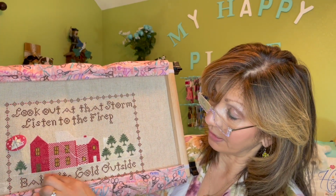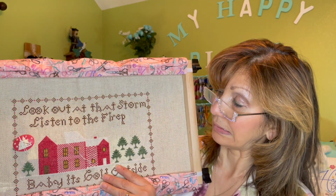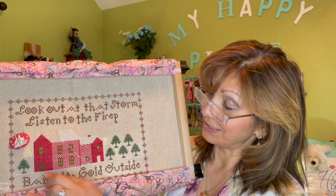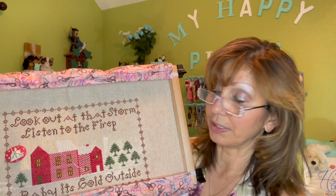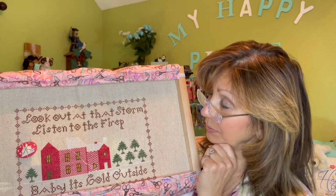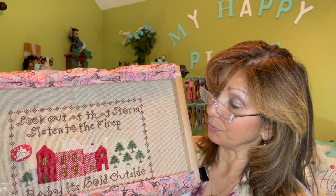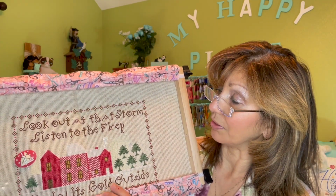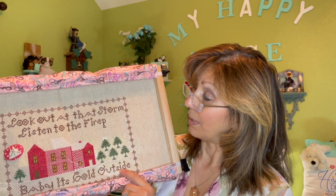I mean, you've even got snow underneath the house here, and it's just really hard to see. And I'm debating on whether to take them out and redo it in the white, but I'll wait till I do the snowflakes and then decide if I want to pull out those white and redo it. But for now, I'll just keep going until I get done with the roof and decide once I start on the snowflakes. But that's where I've been at this past month.